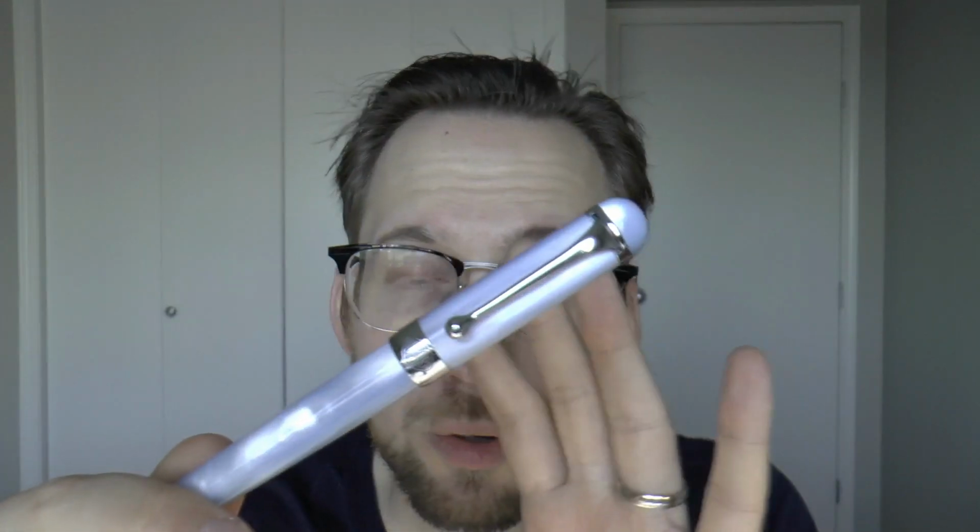Cartridge converter, some people love it, some people hate it. What we can say about it is easy to clean, right? It is easier than a piston, especially a piston filler you can't disassemble, although the Aurora nibs screw out. I haven't tried with this one, but they are units that screw out on the 88 model, for example. All I'm saying is that would facilitate cleaning a bit. In any case, you don't have that here. You have a cartridge converter filled pen.